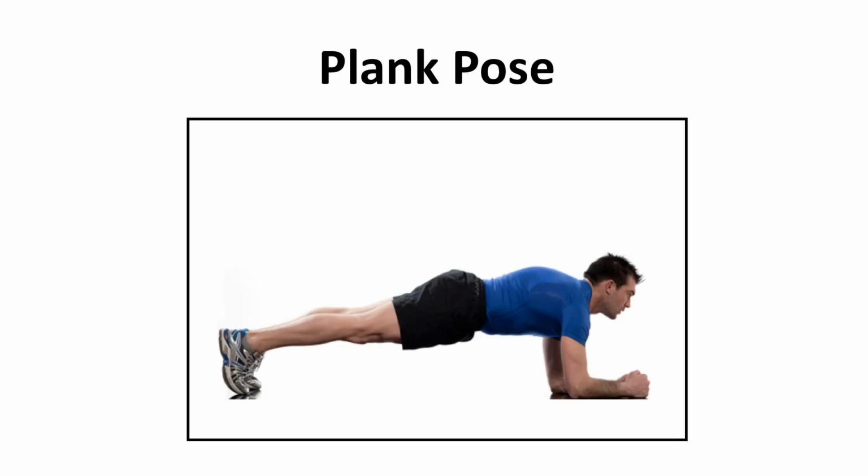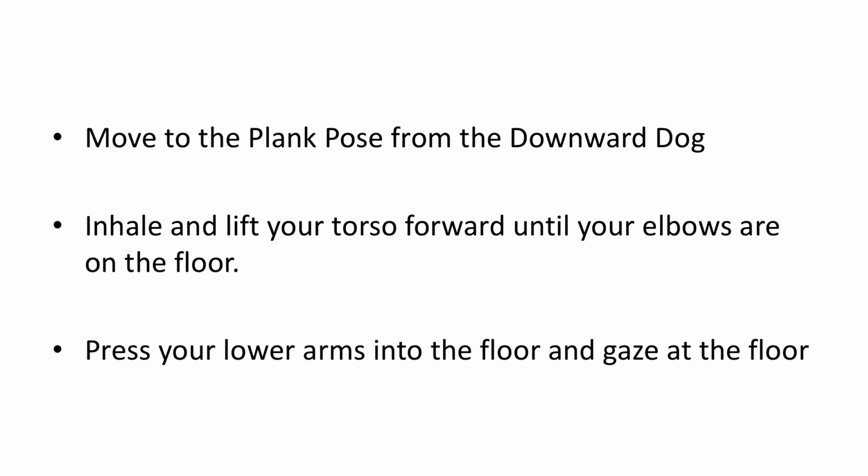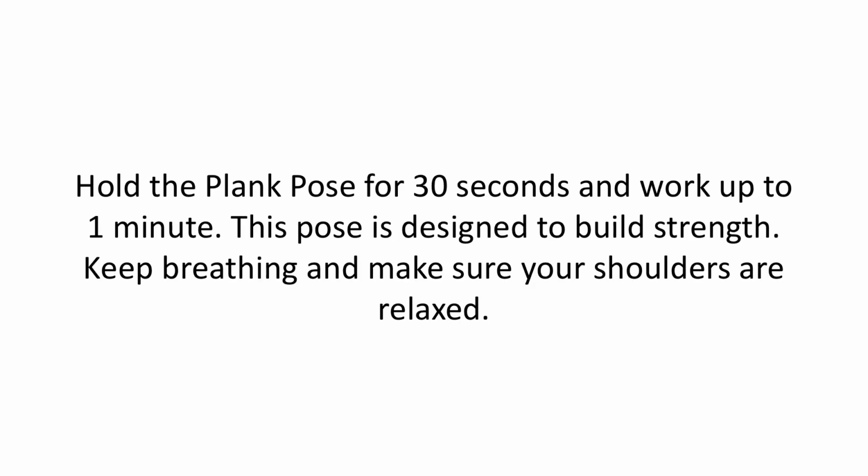Plank pose. Move to the plank pose from the downward dog. Inhale and lift your torso forward until your elbows are on the floor. Press your lower arms into the floor and gaze at the floor. Hold the plank pose for 30 seconds and work up to 1 minute. This pose is designed to build strength. Keep breathing and make sure your shoulders are relaxed.